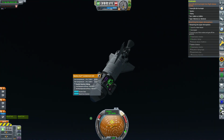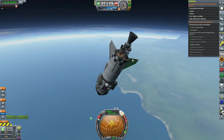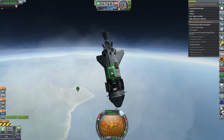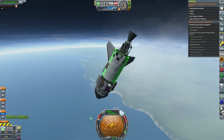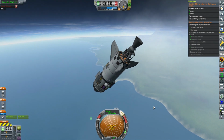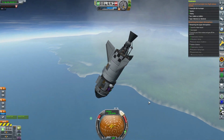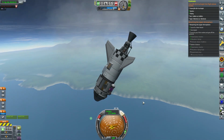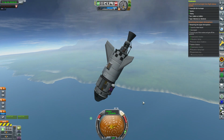Anything else come out from anything else then? Alright, so we've done the whole flying over Kerbin thing. I cannot believe that. I think it's that parachute. It has to be that parachute. It cannot be anything else. What speed are we doing? 277. We're going to need to slow ourselves down, I think, at 5,000 meters. I'm going to start slowing ourselves down.